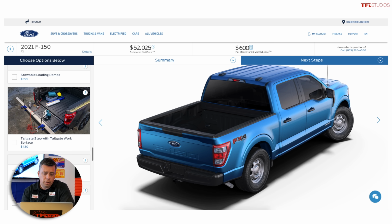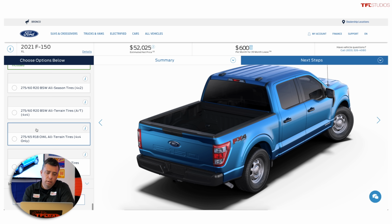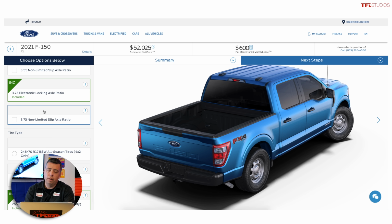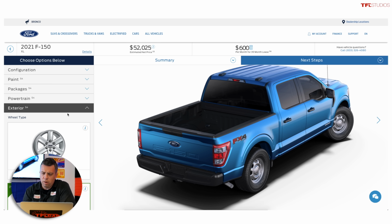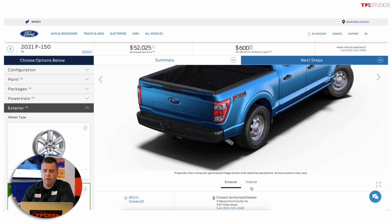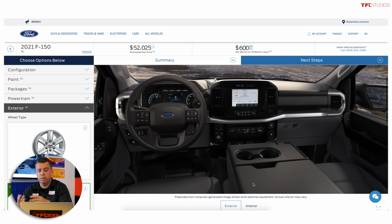Then, of course, if that wasn't enough, and as you can see here, locking rear axle is available, $373. Rear axle is very important for towing. So when you're looking at the towing guide I showed you, that's very, very important. So now you're probably wondering, okay, that's fine, but what if I want a better interior? Leather, maybe more comfort, more features, because this is still an XL, right? Well, you can do that.